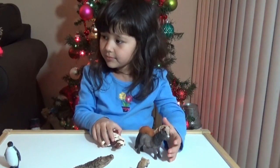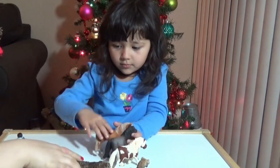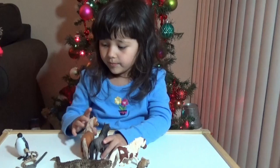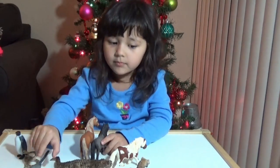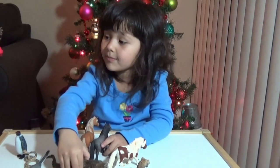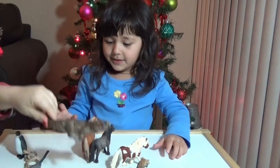I have one more question. Which of your animals, all the ones you have, swim in the water? Show me the ones that swim in the water. Yes, good job. Which one? Yes, and this. And crocodile, good job. Yay. Four of the animals I gave her.